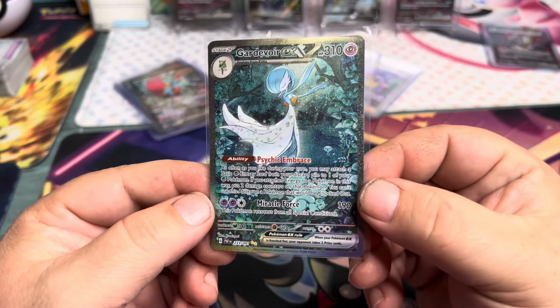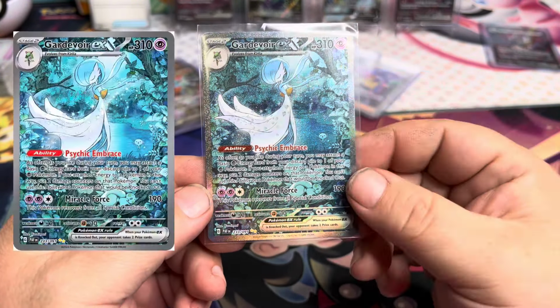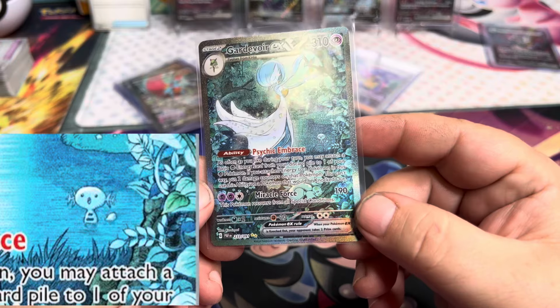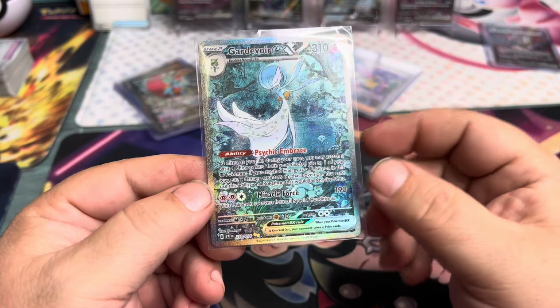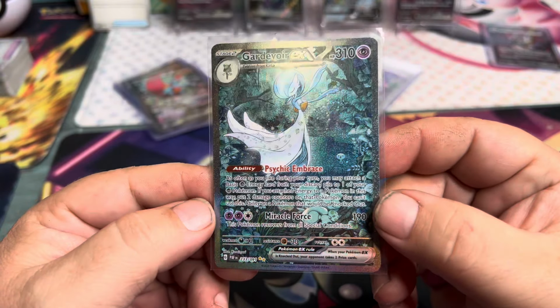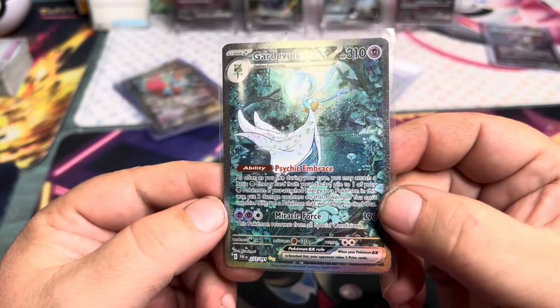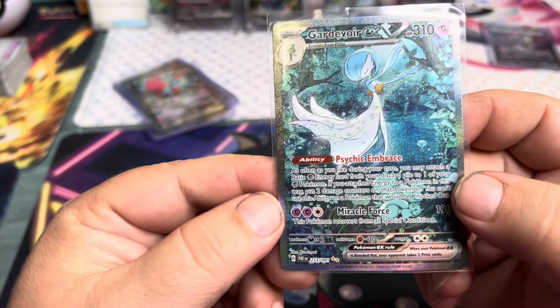Now this one is one of Spencer's mommy's favorite cards too. It's got the shiny Gardevoir dancing in the moonlight on the water's edge with the Wooper there, just chilling out. It looks a little surprised. But yeah, this is an incredible artwork from Paldean Fates. This card goes for about $55 right now. So if you want to pick one up.